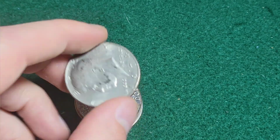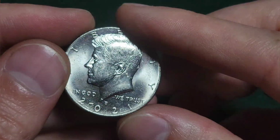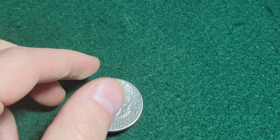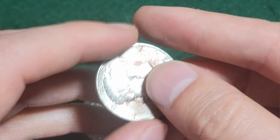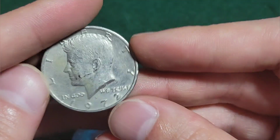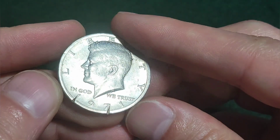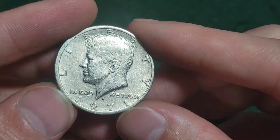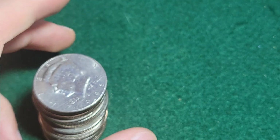2012, Denver. '74, Denver. '21, Denver. '71, Denver. '73, Denver. '72, Denver. '72, Denver. 1971, Philly. And 1971, Denver. No silver. So let me go through.